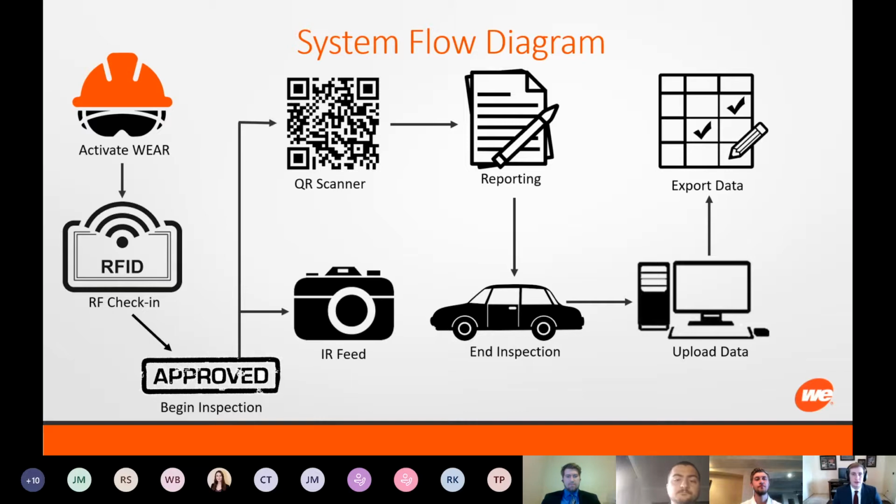When an inspector scans one of the equipments using the QR scanner, it'll generate a report that they can start to fill out. And once they end their inspection, they can return back to their office and using the docking system, grab the report data and then import it into Cascade.